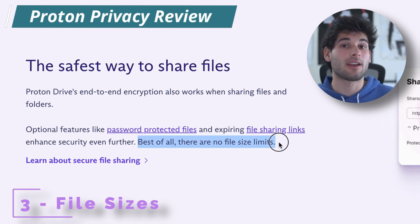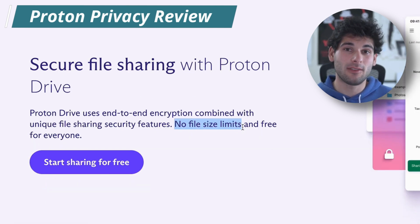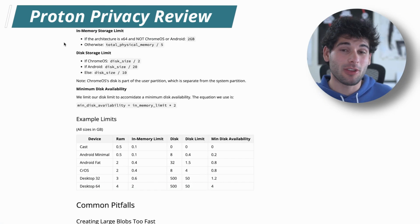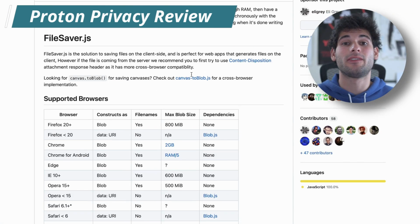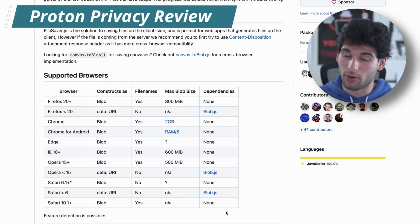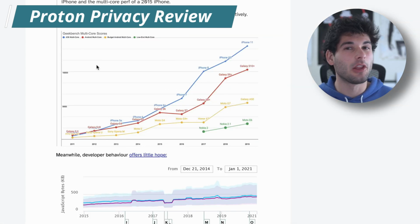Third, Proton advertises no max file sizes, but after extensive testing, this is not true. Why this happens is because web-based applications have limitations, especially with a zero-knowledge provider like Proton Drive that has to decrypt and encrypt every file, especially on low-power devices.